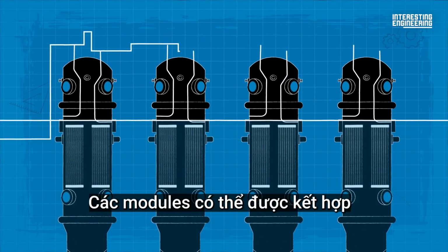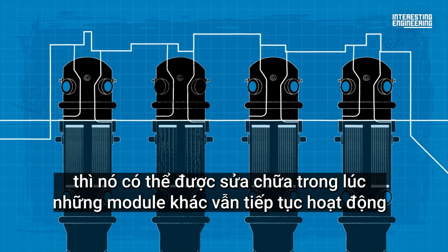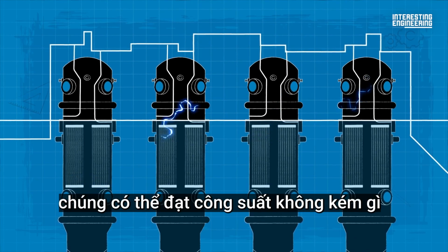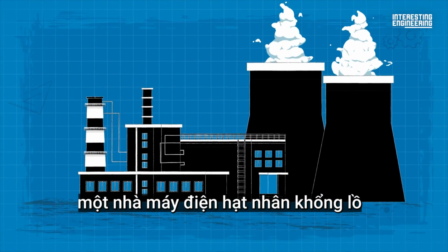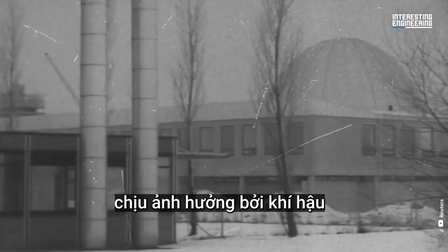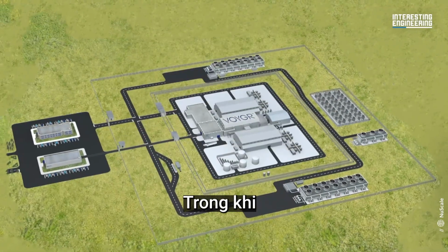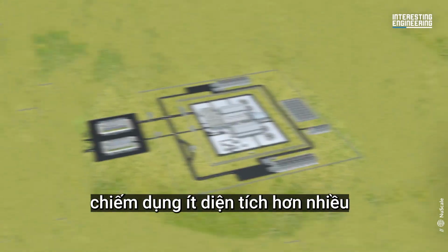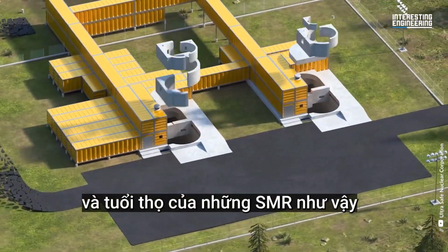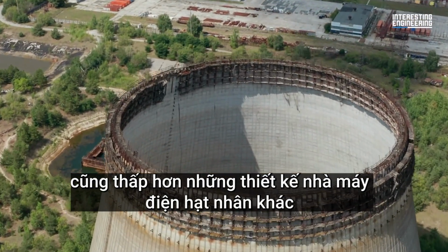The modules can be combined, and if one module fails, it can be repaired while the rest continue to work. When linked together, they can produce the same amount of energy as a massive nuclear power station. They produce energy without being affected by climatic conditions and do not cause direct emissions. At the same time, the space they take up is far less. Also, the construction costs and duration of these small modular reactors are naturally less than other nuclear power plants.